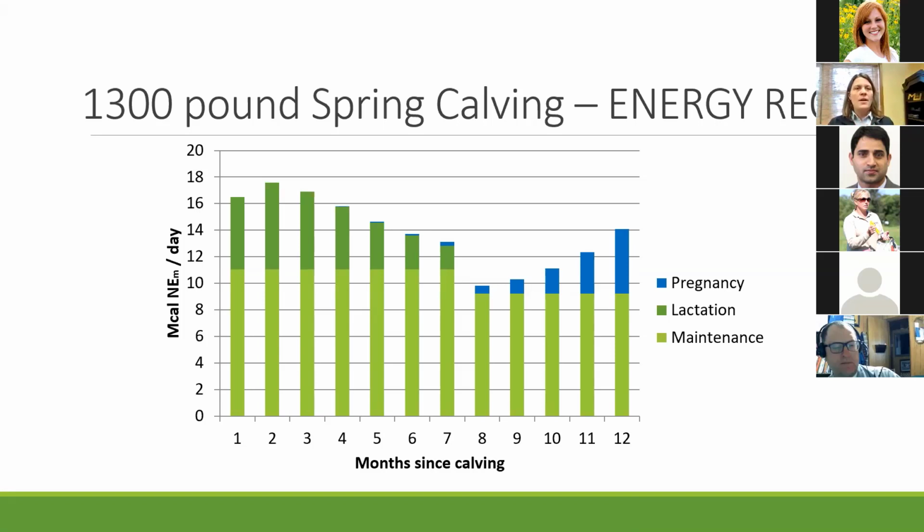But in general, this 1,300 pound beef cow that has superior milking ability in a spring calving system, you can easily see here on the y-axis is the amount of energy. And on the x-axis is the time on the calendar relative to when she gives birth. So here in the far left corner of the graph is going to be the day she gives birth. And you can see 2 months into it is when she hits peak lactation.